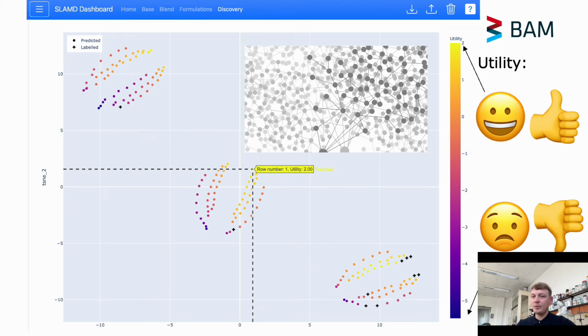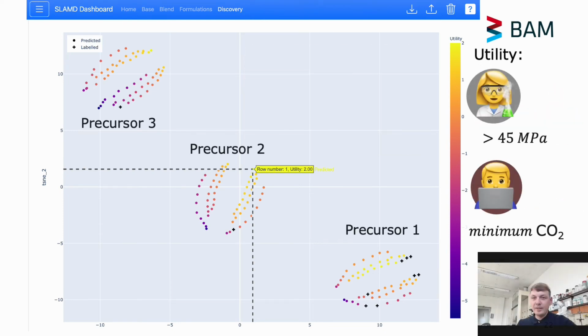What is interesting now is that we can see right away that there appear to be three clusters of materials, each divided into two halves. This is in fact a consequence of the experimental configuration. It contains three different precursors, each of which is processed in two different ways. Therefore, we see three clusters with two halves. The reason why there are so many more points is that different weight ratios of the ingredients are additionally investigated.